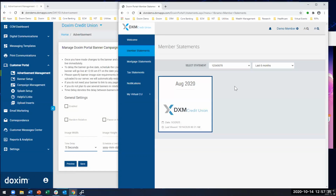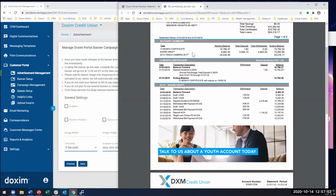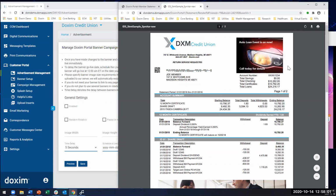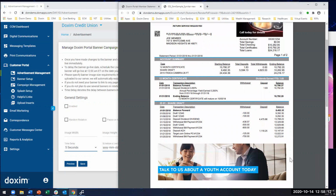Within the realm of regulated business documents, obviously there is the ability to present PDF statements, which has been the sort of standard for regulated business documents. And as you can see here, there's the onserting capability that I'd mentioned that's available through the Doxim CCM portal on the left-hand side, allowing your team to add onserts and various marketing campaigns directly to these statements that are sent out to your customers.